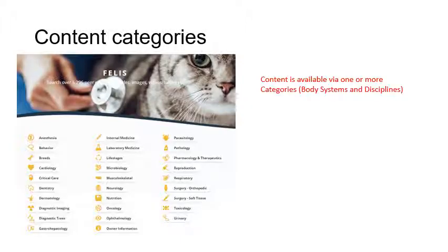The content is split into 24 categories, ranging from anesthesia to urinary. All you need to do is select the category of interest and you'll be taken to the page where that's listed. Please note that content can appear in more than one category, so it could appear in anesthesia, critical care and cardiology, for instance. We hope this is helpful to give you access to the content wherever you might be needing to find it.